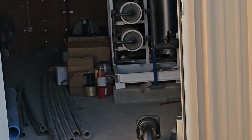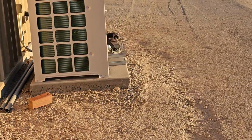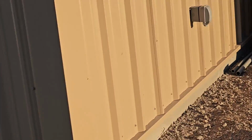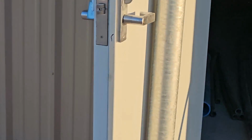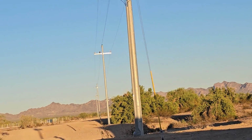All kinds of filters. Looks like they might have some work to do inside there yet. I'm not going inside. Big air conditioner and stuff there. Well, they're making progress. You can see they've been working on it. Trench is all filled in. Pretty cool.